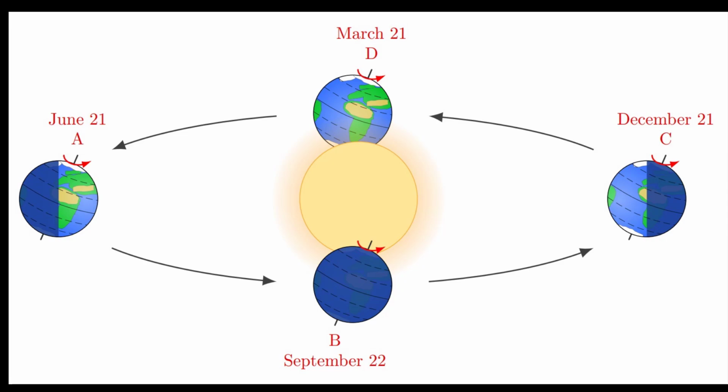And what about those equinoxes? The equinoxes are like the balancing points. They happen when neither hemisphere is tilted more towards the sun than the other. They happen around March 20th and September 22nd. Okay, so day and night are roughly the same length then. Pretty much. The vernal equinox in March marks the beginning of spring in the northern hemisphere, while the autumnal equinox in September kicks off fall.